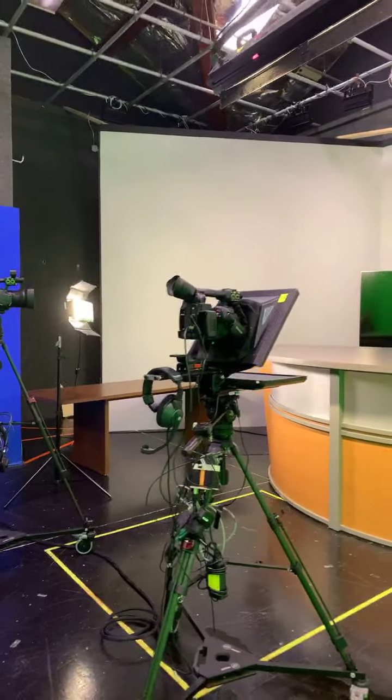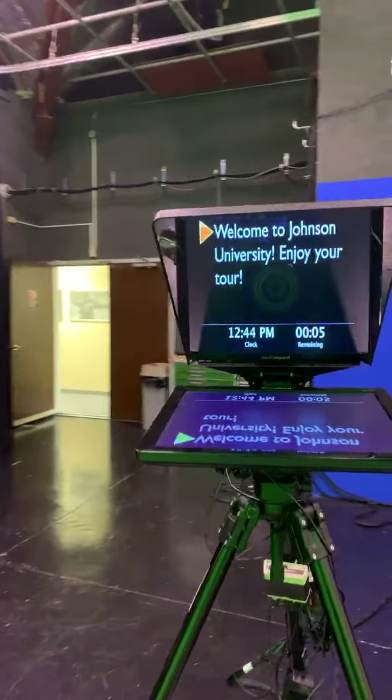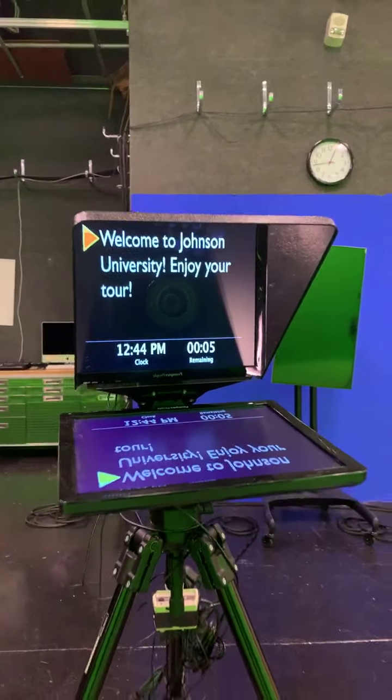So if you are interested in a communications major, you will learn how to use all of this different equipment, how to broadcast the news, how to film the news, and all of those things. So we have the equipment for students to learn all of that. If you've never seen the backside of a teleprompter in real life, this is a teleprompter, which I think is pretty cool. So students learn how to use teleprompters as well.